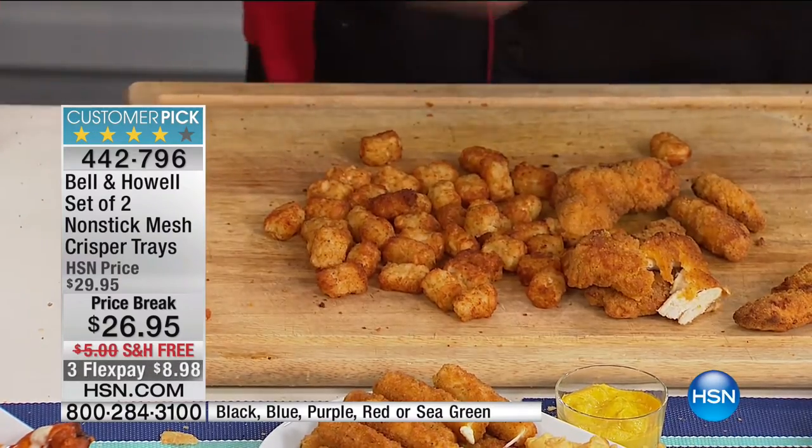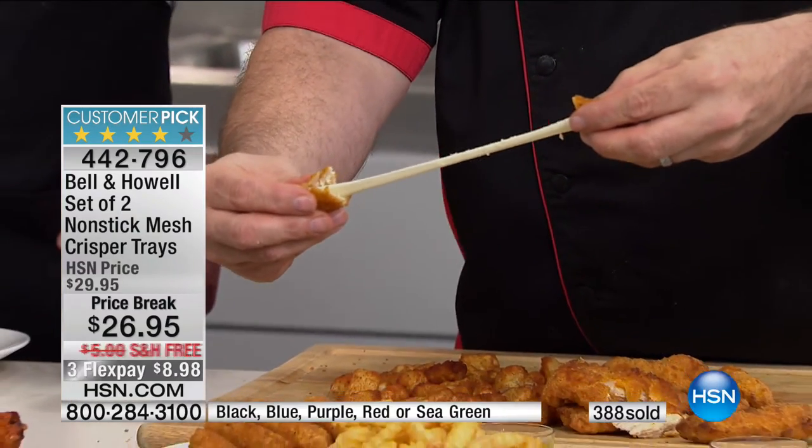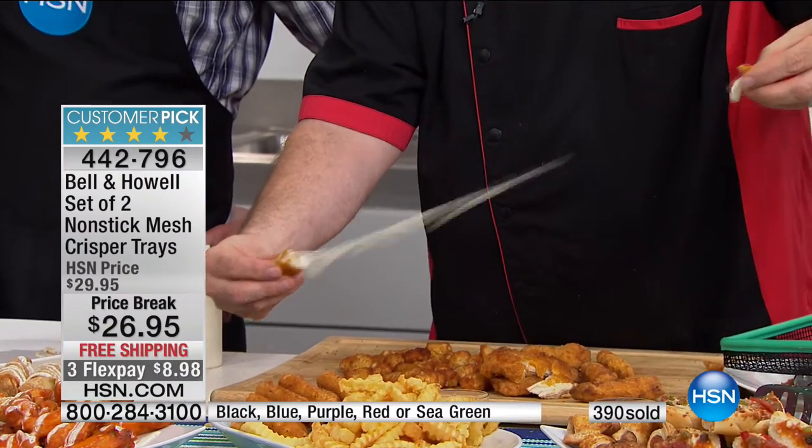Just have a look at some of the ideas that we did here. The onion rings, the wings, the egg rolls, the mozzarella sticks, in case you missed that one. Guys, I'm telling you. If what you love about your fried food is this kind of thing, then this is definitely what you want to get at home.